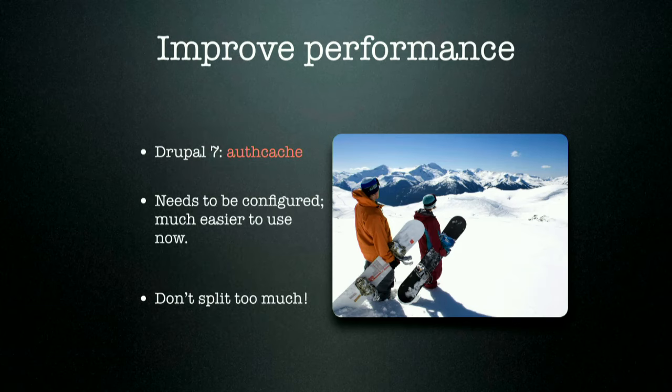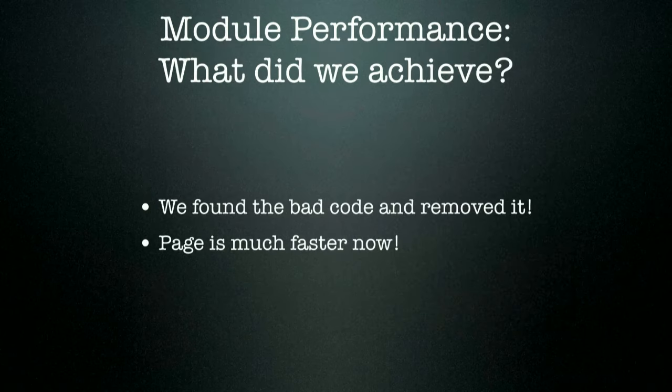Drupal 7 OpCache needs to be configured, but it's much easier to use now. Don't split it too much. I had a site with 11 AJAX requests every time, which brought it down. It was using AJAX even for blocks that could have been perfectly cached with the page. So really only do it for the dynamic parts.